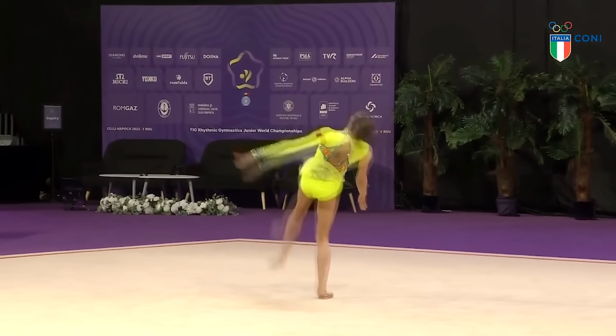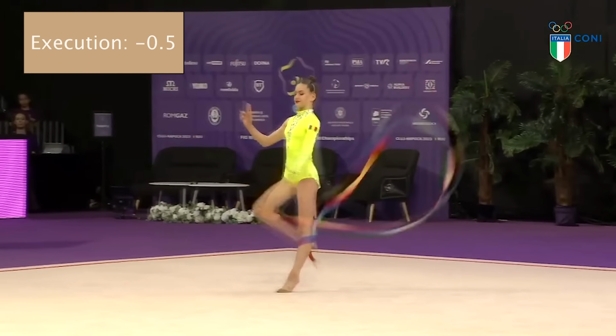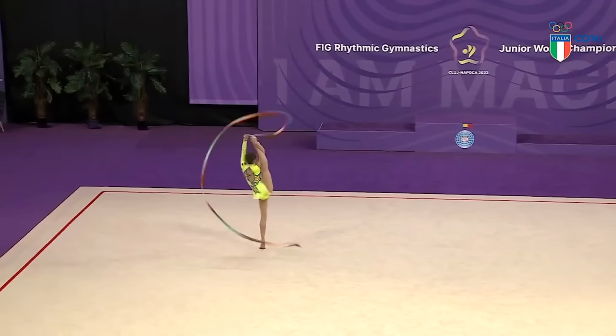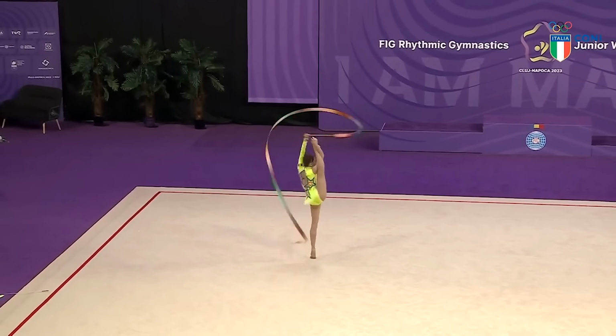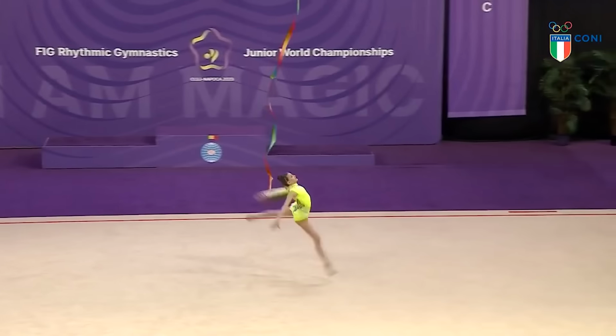Next expensive mistake that is easy to notice is when gymnast gets trapped in ribbon. In an example like this, where gymnast has to completely stop and find the ribbon first, there is a 0.5 execution deduction, which is pretty much the same as drop of the apparatus, score-wise.